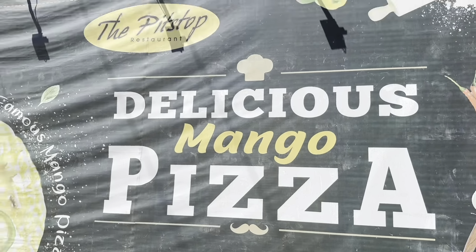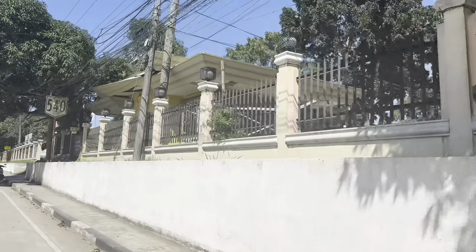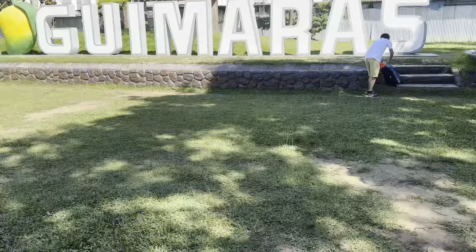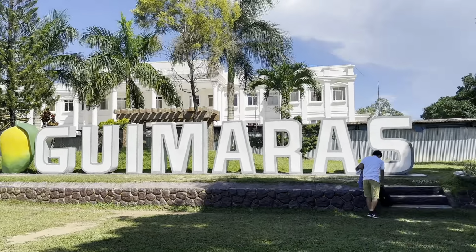So yes guys, nabili ko itong butterscotch, pero mango scotch siya dito. Usually kinakain natin is butter, then ito siya dito is mango. Product of Guimaras. Yes guys. So yes guys, nagkain kami nitong mango pizza. Kasi we know that Guimaras Island is the mango capital of the Philippines. So yes guys, nag-picture-picture kami here sa Guimaras, sa capital nila.